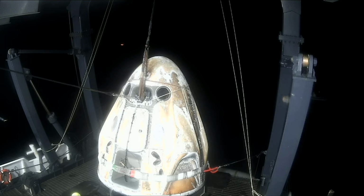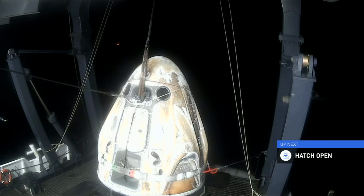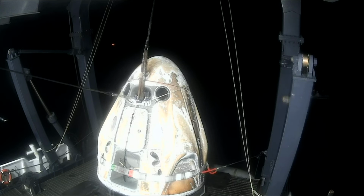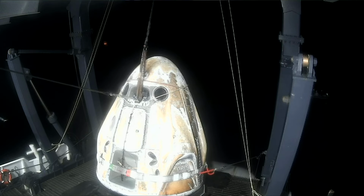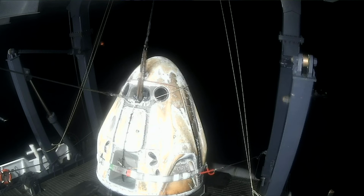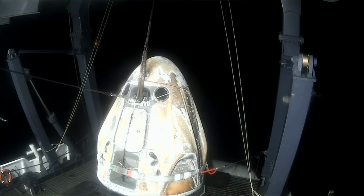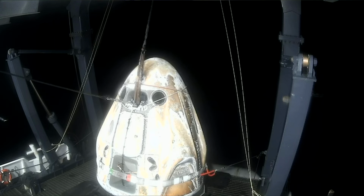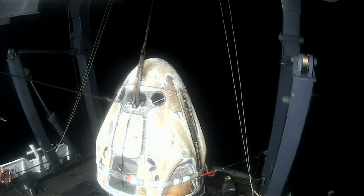The crew is now on the recovery vessel, probably their first moment of a little bit more stability, being back on Earth. Again, what will happen next is once the Dragon capsule is fully seated in the nest, we'll remove all the rigging from the capsule, and then translate that capsule and move it forward to a platform.